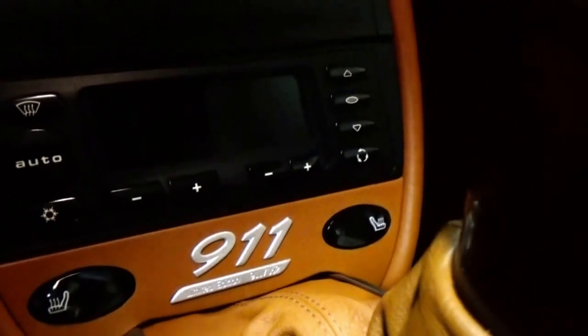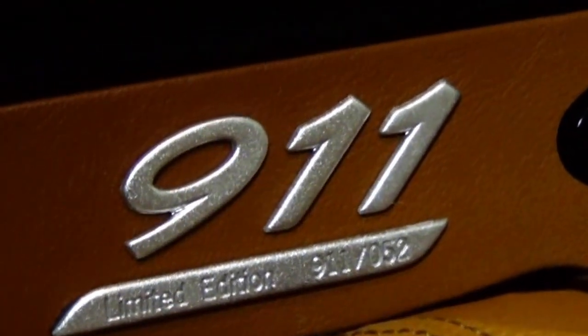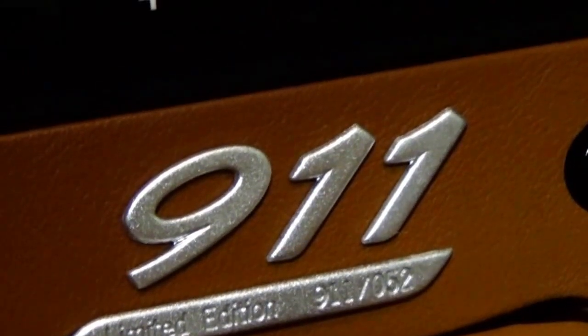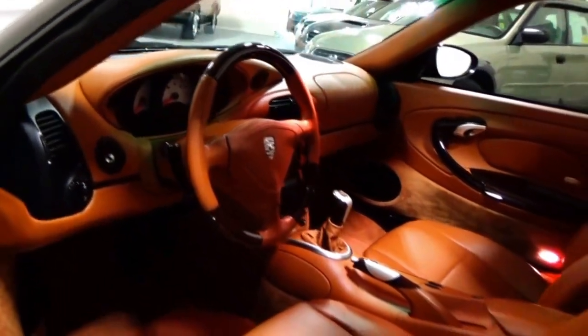This is number, I'll show you the plaque here. This is number 52. Zoom in a little bit. This is number 52 of 911. So, absolutely a low number car. Again, one of only 225 for the USA. I mean, that's really, really an exclusive, limited production 911.